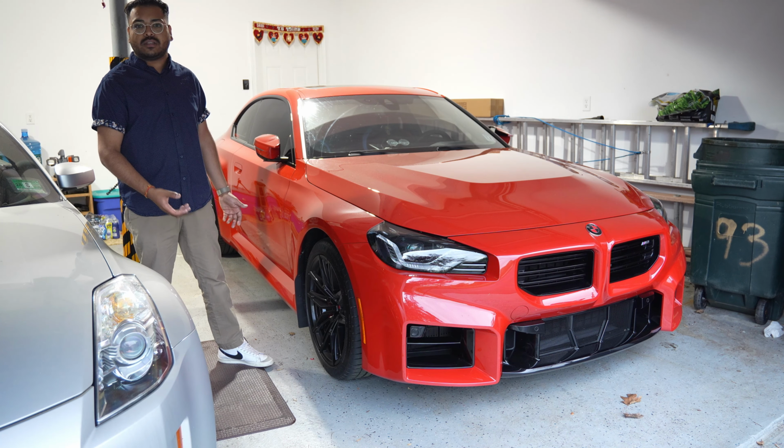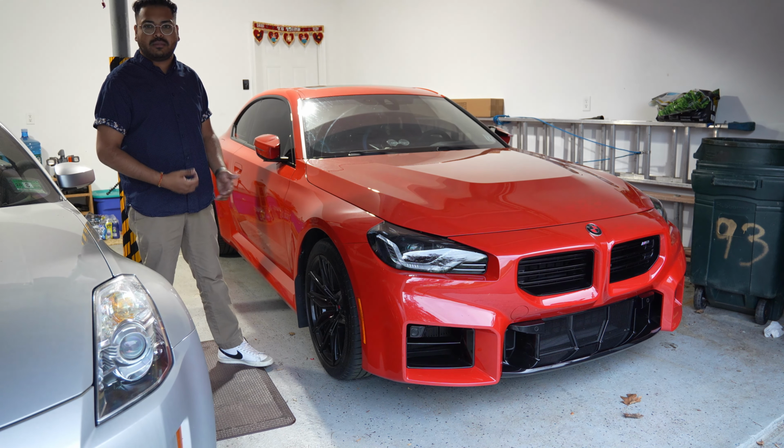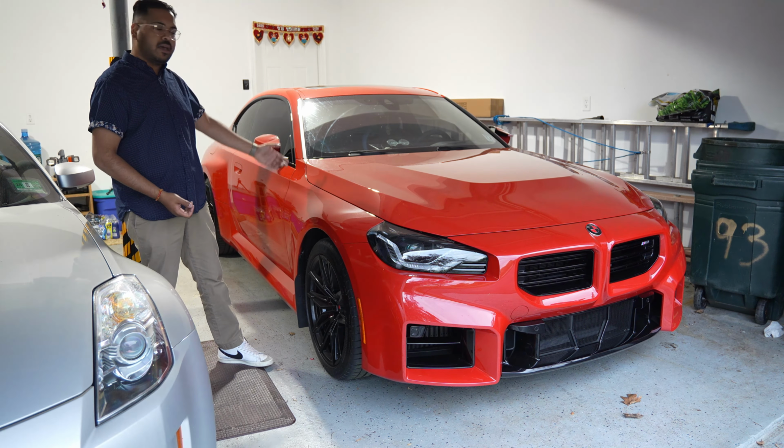I'm loving it. There's really not too many reasons why, other than X-Drive, that I would personally want a BMW M3 or M4 at this point. The car's exactly the same. There's little tidbits, but that comes with me choosing the manual option.